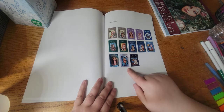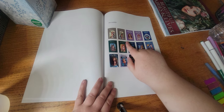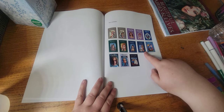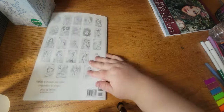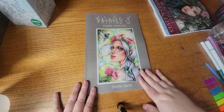Okay, what other books does she have? I have this one. This one. This one. And this one. I don't have that guy or these ones. I need to get these ones. So yeah, there is Fairies 3.